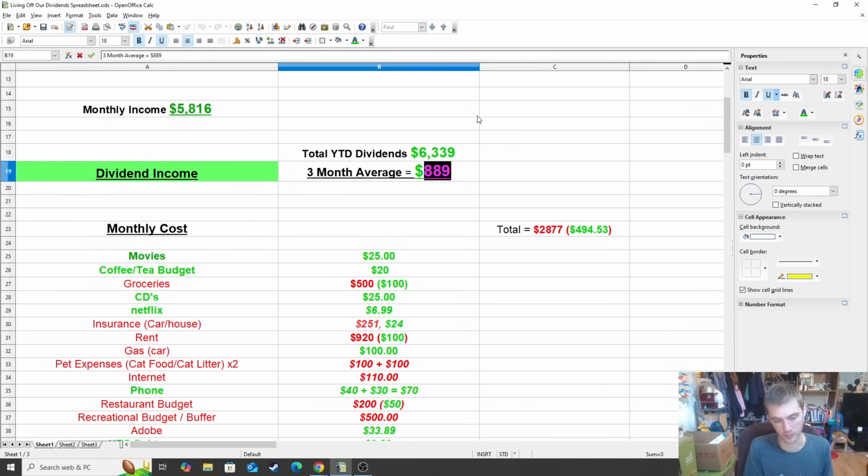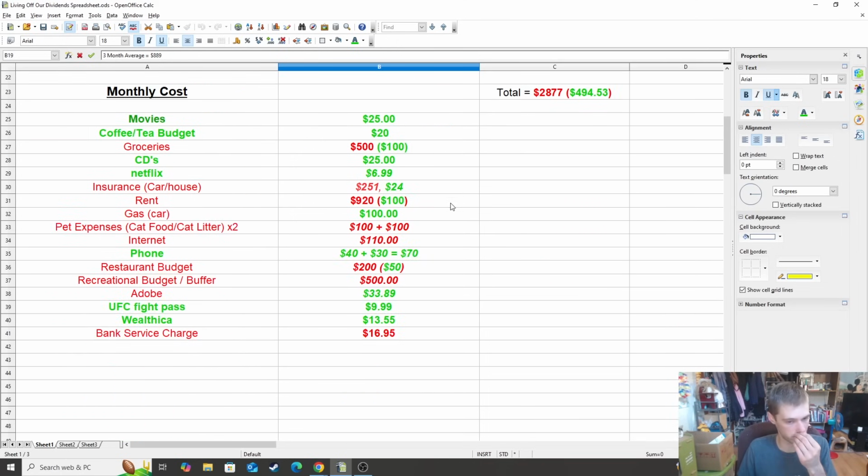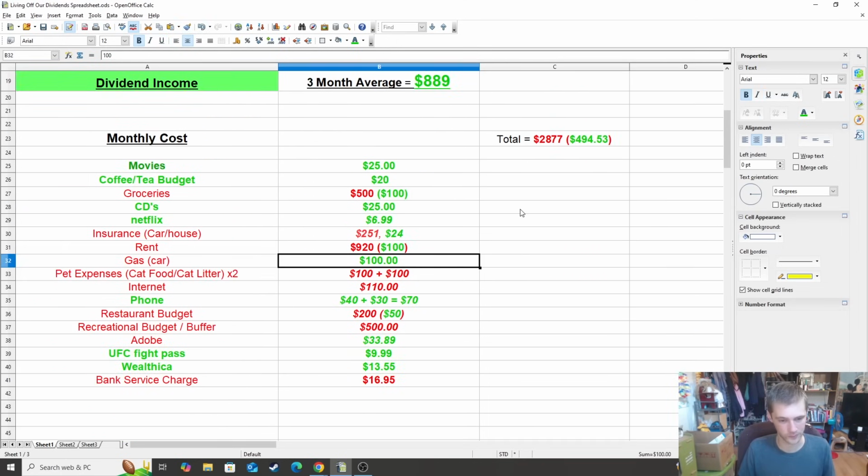Your new deposits and reinvested dividends grow your income throughout the year. So the 3-month average has bumped up from $800 to close to $900. And here are our monthly costs and expenses. I think everything here is right, but I'll have to double check. This is just a rough estimate of our basic expenses.